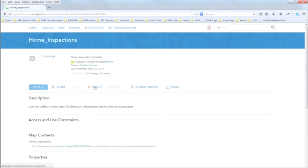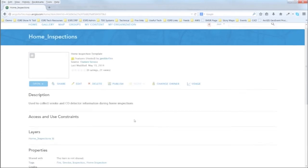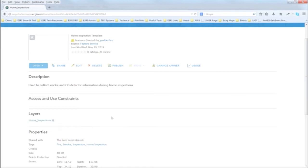Viewing item details, it brings the description and everything that I put in from my desktop. But importantly, here's my layer information. So if, once it's full of data, I wish to export by CSV or shapefile, I have the capability of doing that. I can see the actual REST endpoint service URL, and another nice feature I can do is enable attachments, which we'll do. So now I have attachments enabled on that feature service.